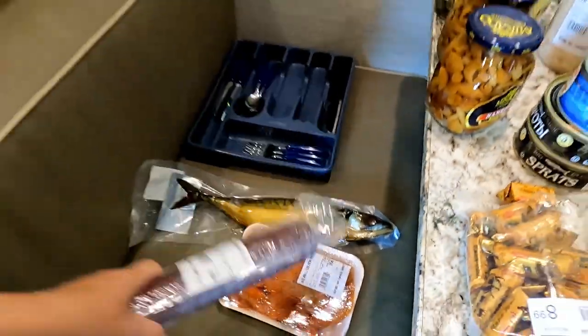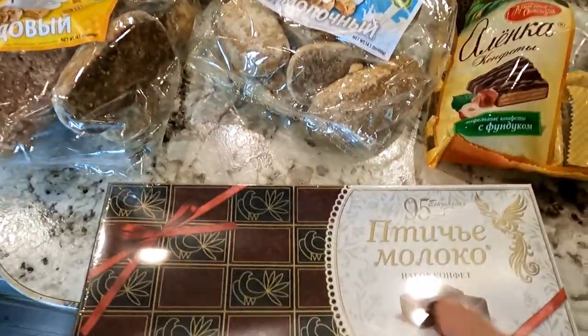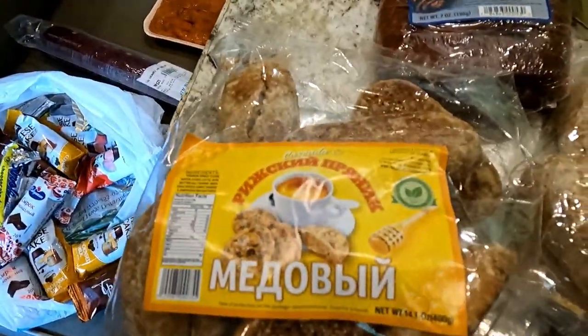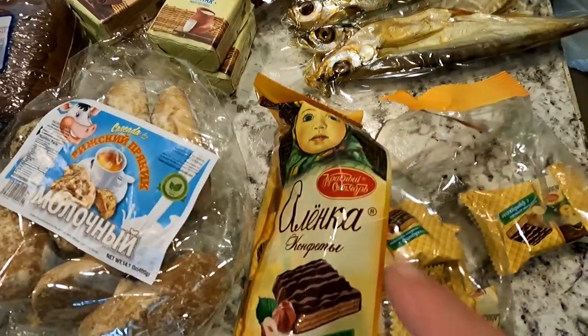Some salmon fish, really not my thing. Mackerel, hot smoked. Russian candy. It's like bird's milk candy, that's Russian famous. Then we have these: pryaniki, which is honey and milk pryaniki.